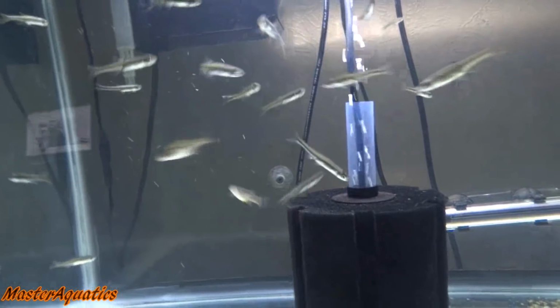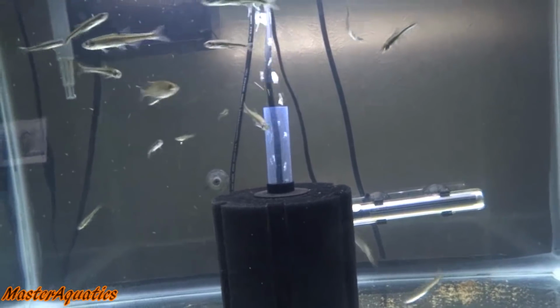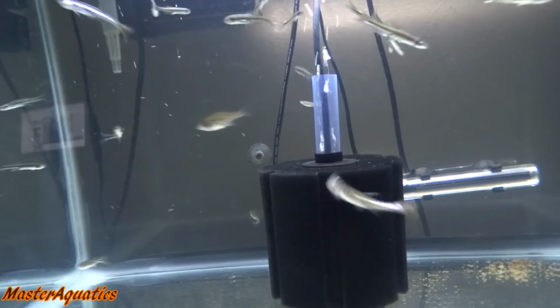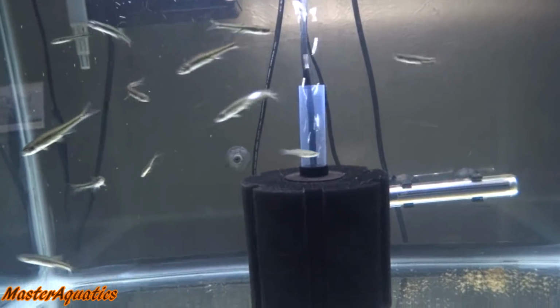You can also mix in wild fish with your angelfish, and I actually did this and I experimented with this and I got some pretty good results. These fish were actually wild caught. I actually went out and caught these fish with a net. These are just regular shiners like minnows, like feeder fish, except they're all natural, like they're straight from a creek.